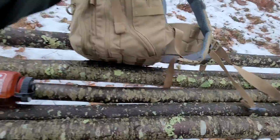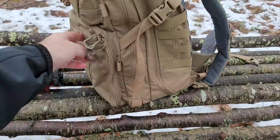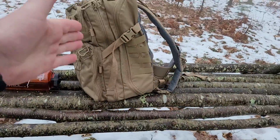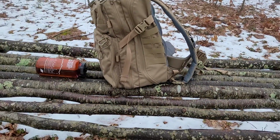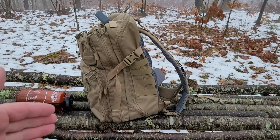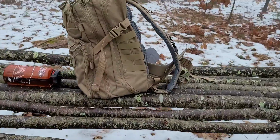We'll do this side. Woo! Almost lost the pack. On this side, you'll see we have 1, 2, 3, and 4 compartments. Instead of one large compartment with maybe a compartment or two on the outside, this has 4 individual compartments with pouches and shock cord on the inside. So there's absolutely no reason to not be organized with this pack.